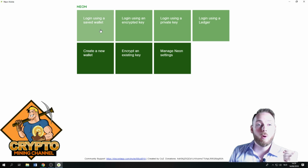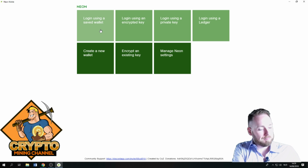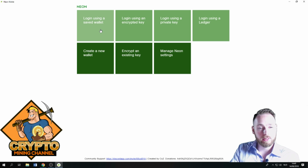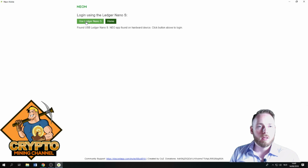This is the Neon wallet. I use my Ledger to log in. So I first have to connect it with my computer, enter my code, and then I can log in and claim my gas. If you're using a Ledger, you log in with your password and then you click on NEO. You hear the voice, so then it's connected.